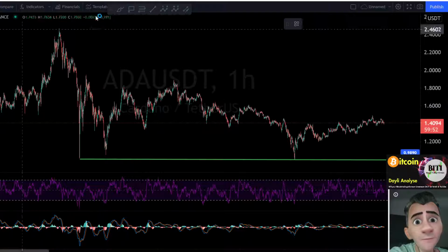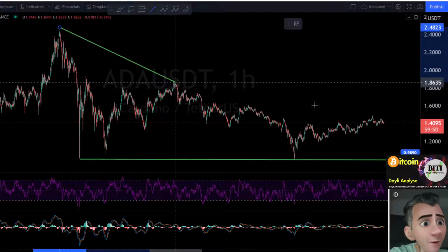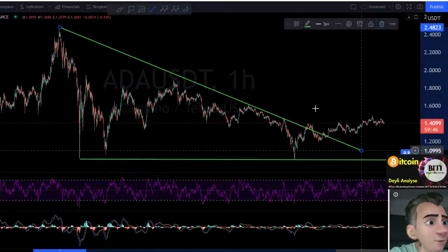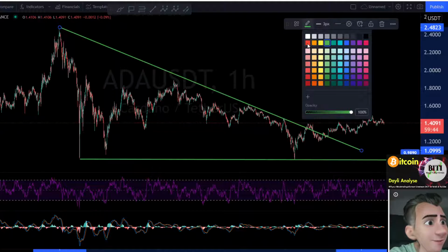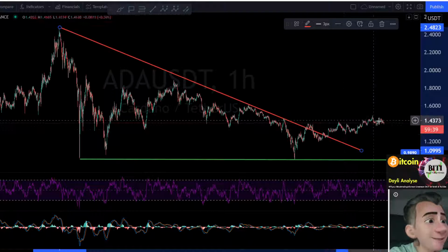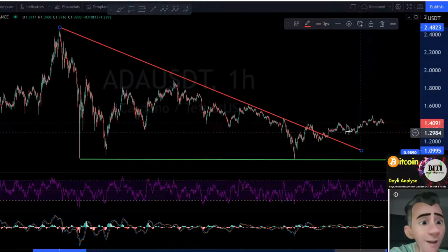Okay, from the upside, from the highest point over this point here is coming this line, and this line was a big downtrend. And yes, we broke this downtrend, and since this point we went sideways. Okay, that's good, guys. That's a good point.